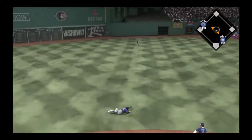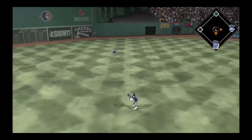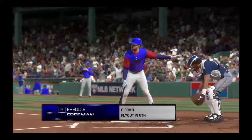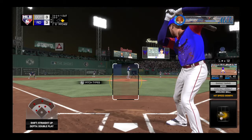Grounded back up the middle. And a diving effort there, but it'll come up empty. It's a base hit, and that's going to plate the tying run from second as we've got ourselves a brand new ball game now. Here's the first baseman, Freddie Freeman. One in, one out, and one on here in the inning.